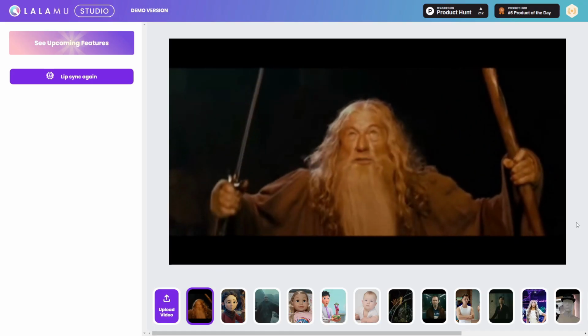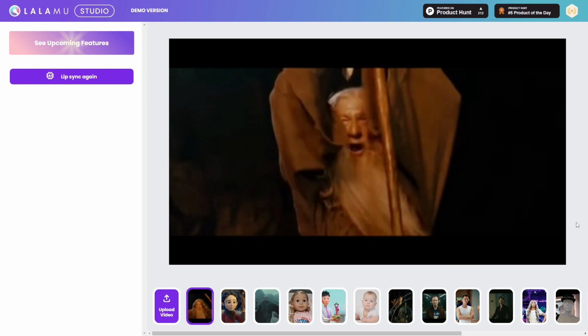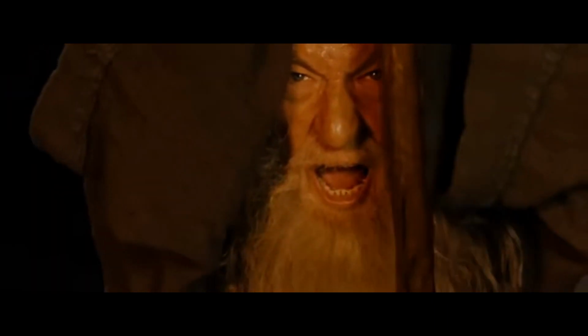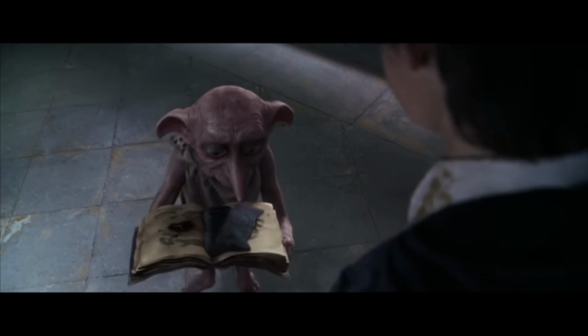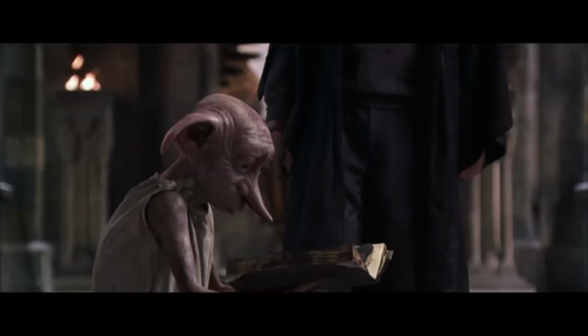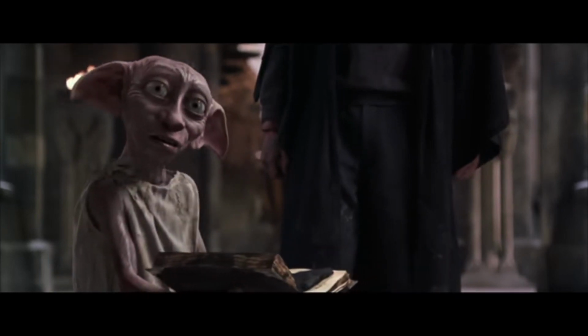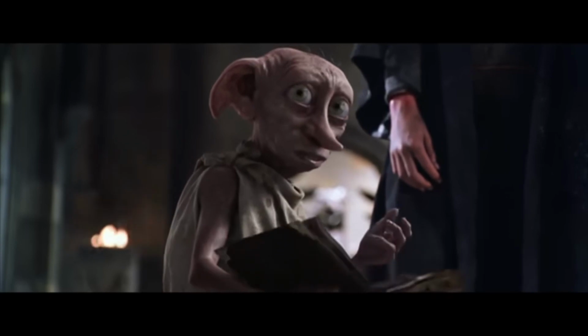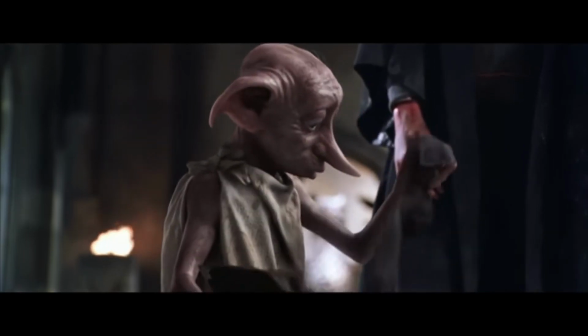Except, now let's change up what Gandalf the Grey is going to say. So instead of saying the classic, "You shall not pass," he's now going to say this iconic line from Harry Potter.